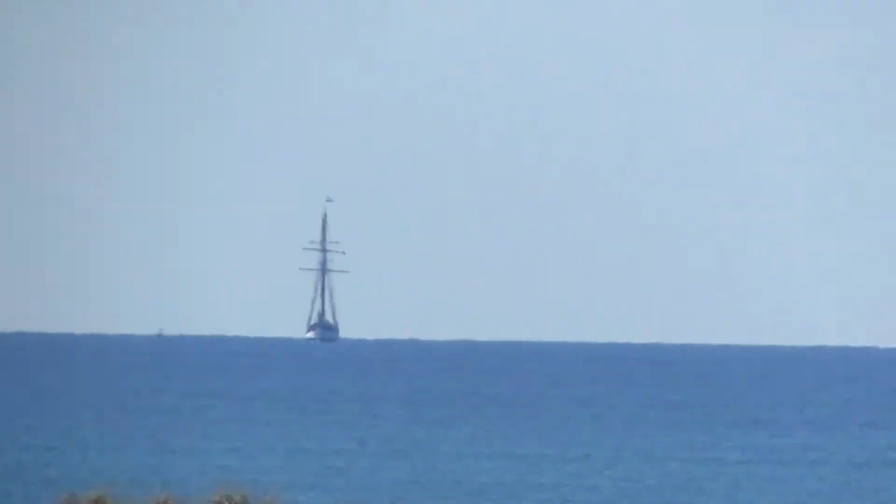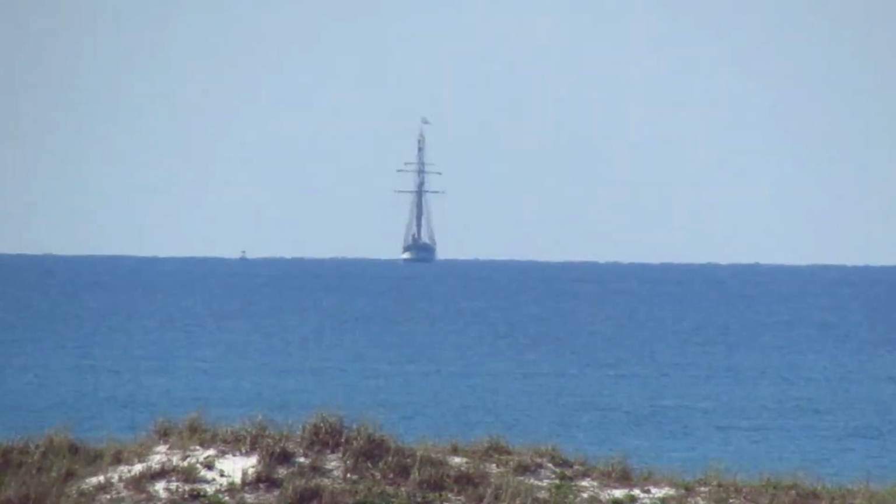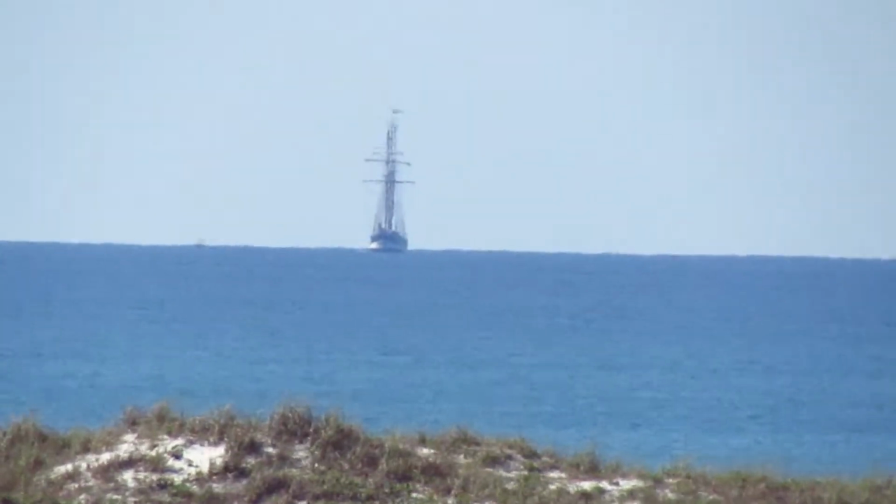Ironically enough, way out in the ocean there, looks like a tall ship coming in. It's huge, whatever it is.